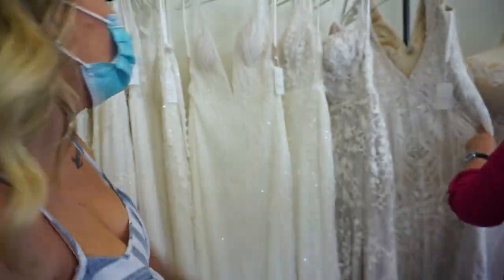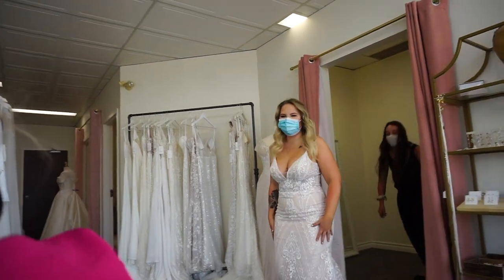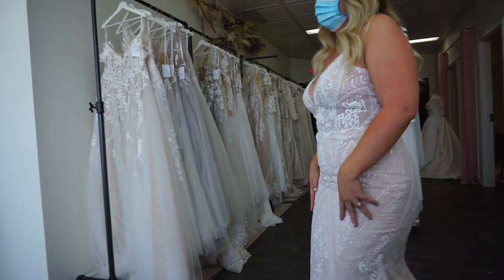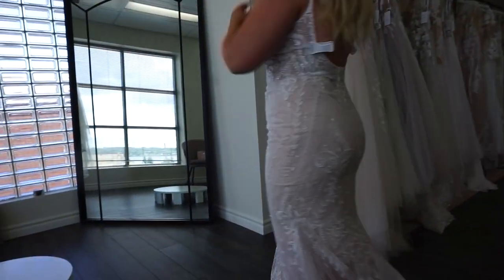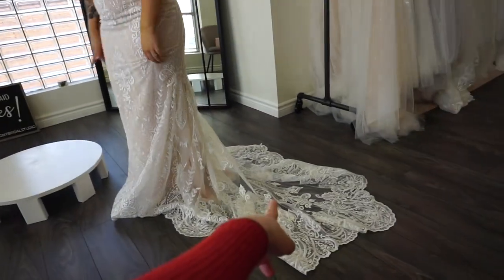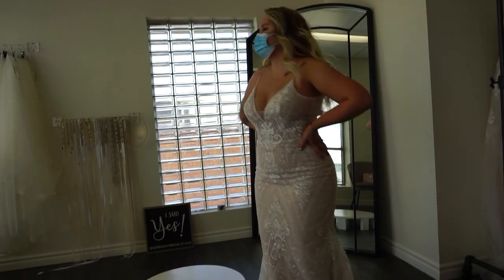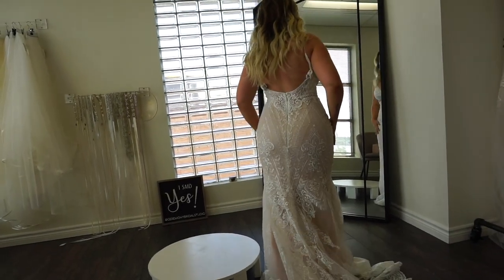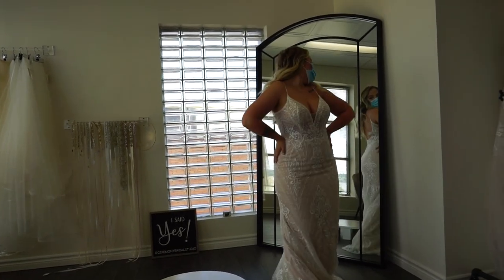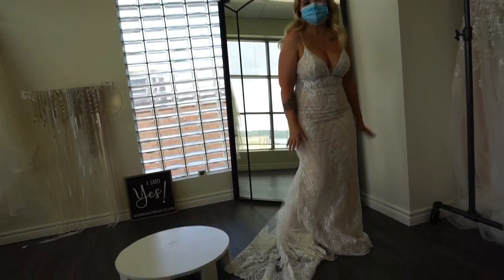Okay, so these two. Oh wow. That's really pretty. You're right, you are waddling. I don't think this is it. This isn't it, but it's pretty. Can you see the back? I love the lace. It's very pretty at the bottom. Yeah, it's very flattering to your body too. My goodness. But it's not it.